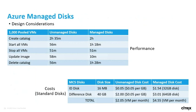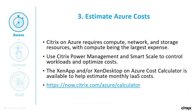If I just show you a quick example here, so this is some timings, performance and costs. So you can see that the overall performance is fairly close, but things like updating the image operation a lot quicker, creating the catalog is quicker, and this is on 1,000 pooled VMs, but the cost is a little bit higher. So again, it's understanding the cost performance benefits. So it's understanding and estimating those costs, the network and storage resources, with compute being the largest expense.